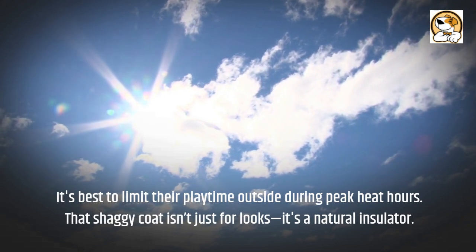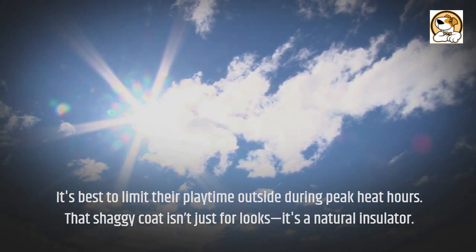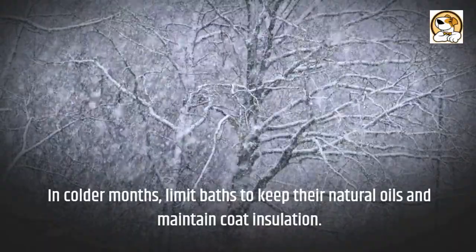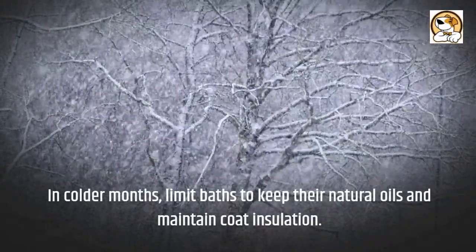That shaggy coat isn't just for looks, it's a natural insulator. Don't be surprised if they want to play in the snow for hours. In colder months, limit baths to keep their natural oils and maintain coat insulation.